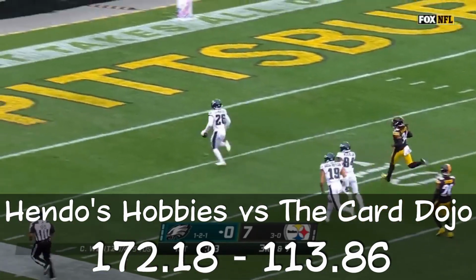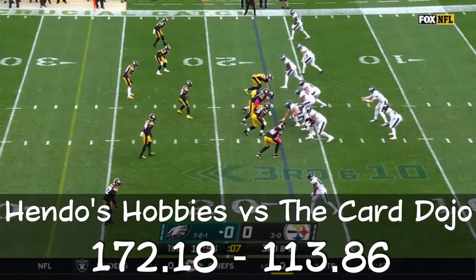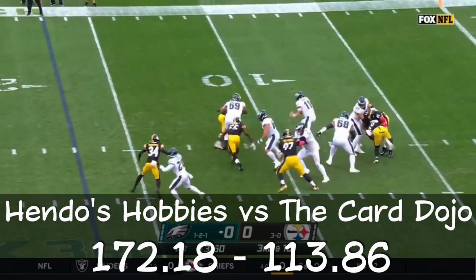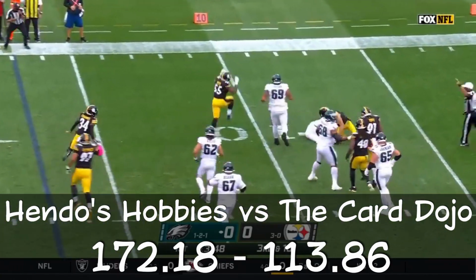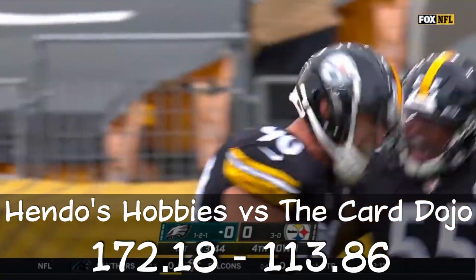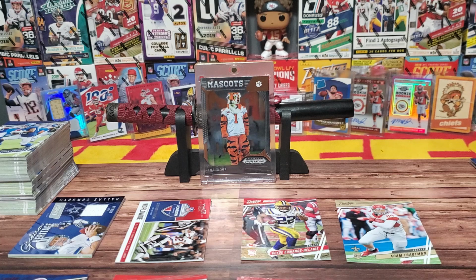On my side, guys, my only multiplier from my 2020 Prestige Mega Box, I couldn't believe I only got one multiplier from that, was Steelers ×3, 24 points, nothing. My best play was, again, Miles Sanders, 22.9 points. He kicked my butt, 172.18 to 113.86. So yeah, he got that win there.